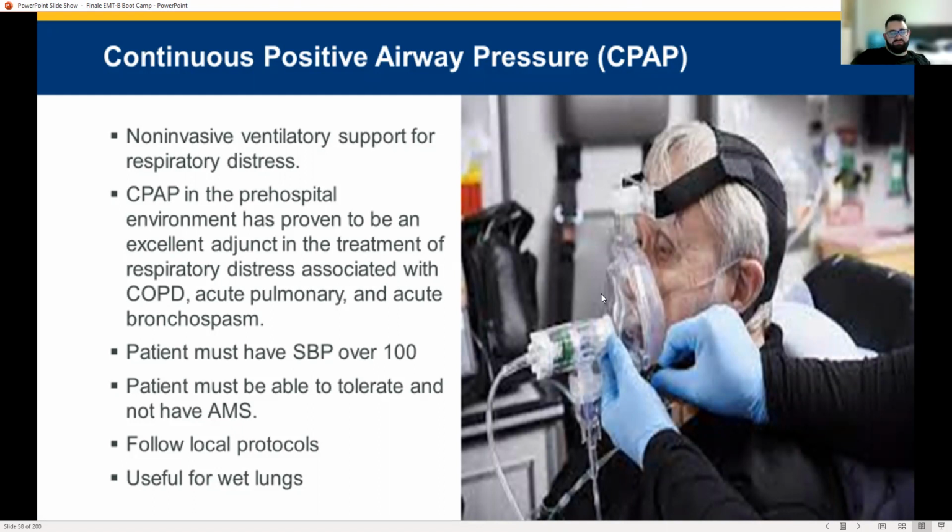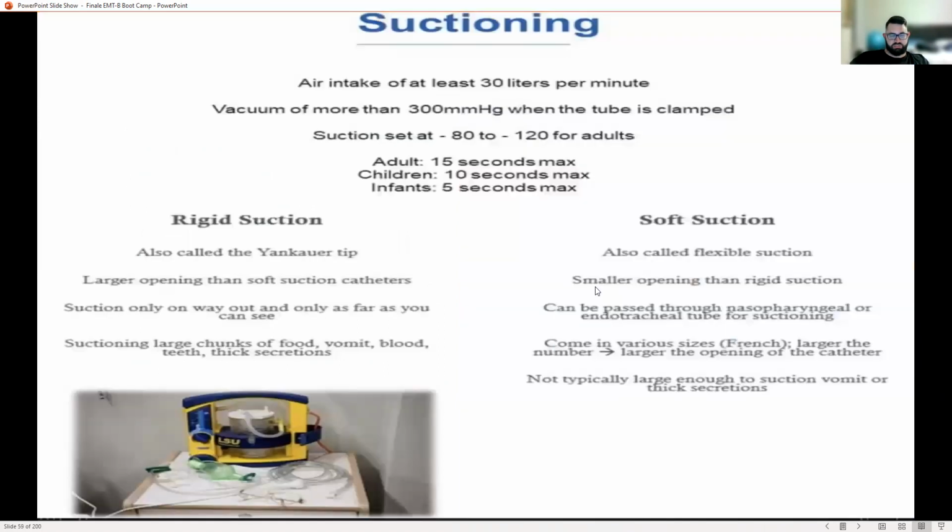So it's non-invasive ventilator support. It is very effective in the pre-hospital setting for treating COPD, pulmonary edema, acute bronchospasm. Patients must have a blood pressure over 100. Systolic top number must be over 100 because positive pressure will reduce the blood returning to the right side of the heart. It will affect their preload. So you cannot have a patient with a low blood pressure put on CPAP. They also must be able to tolerate it and not have altered mental status. You can't give this to a patient with altered mental status. Secondly, that whole they got to tolerate it thing, it's true because CPAP feels very invasive. It feels like your lungs are stretched and they're about to pop, and they possibly are. So follow your local protocol, but this is very useful for the wet lung patients.